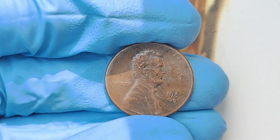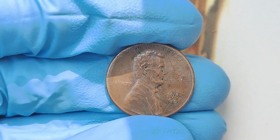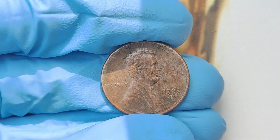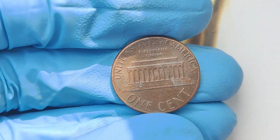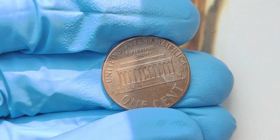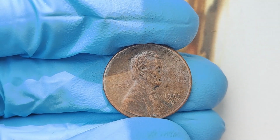First, examine the coin under a magnifying glass. Look for doubling in the letters or numbers, unusual marks, or misalignments. Pay attention to the condition, too. The better the quality, the higher the value. Even a small scratch can impact the worth significantly.